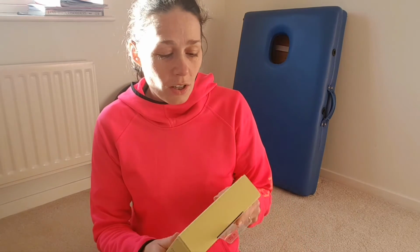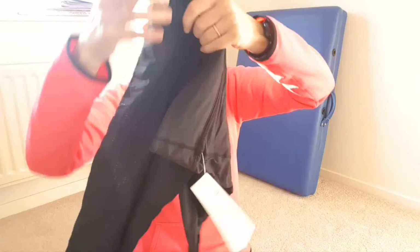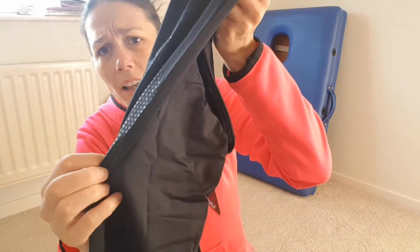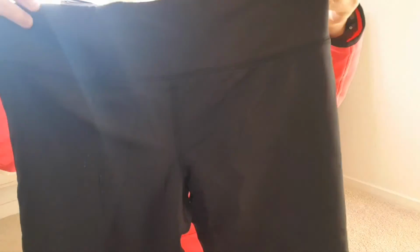Comes in the box, as it should do. So let's have a quick look at these. Just plain black with, looks like a bit reflective on the leg there, if I move it into the light, yep. And they have their usual front pocket, hidden pocket at the back, so we'll try them on and see how they go.